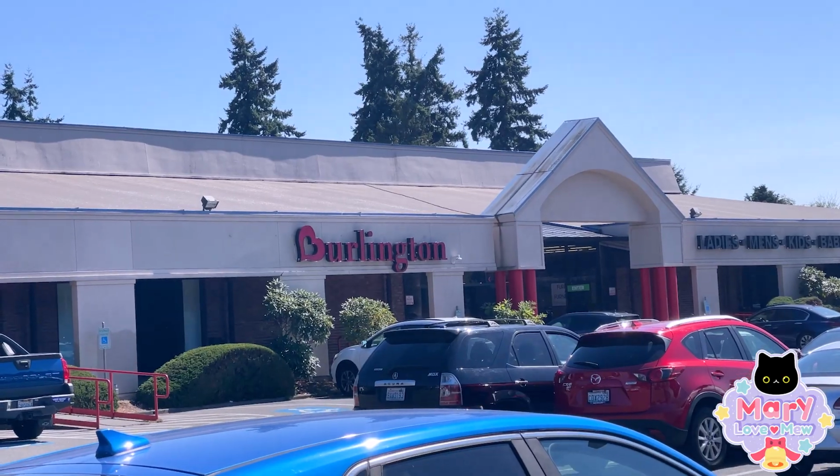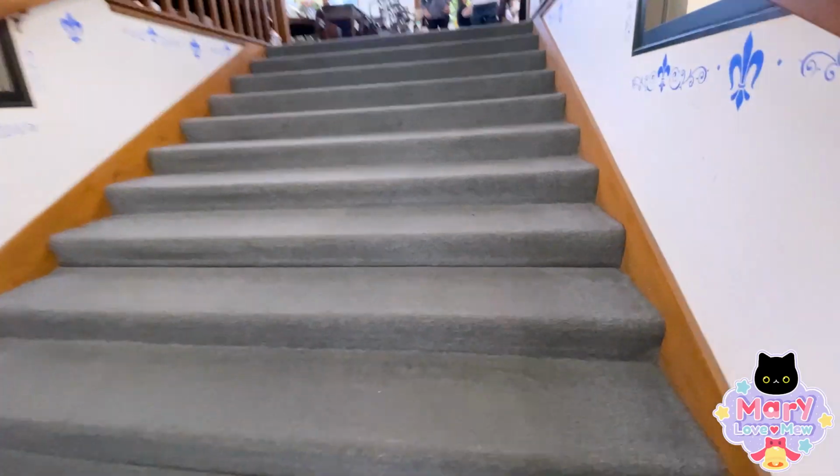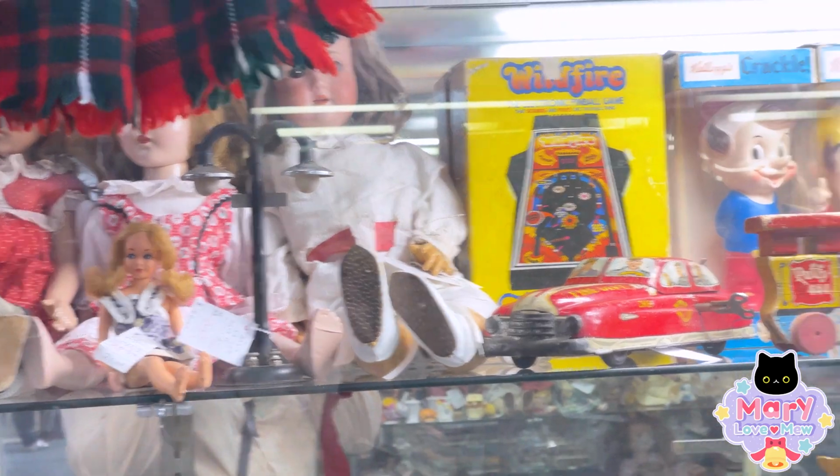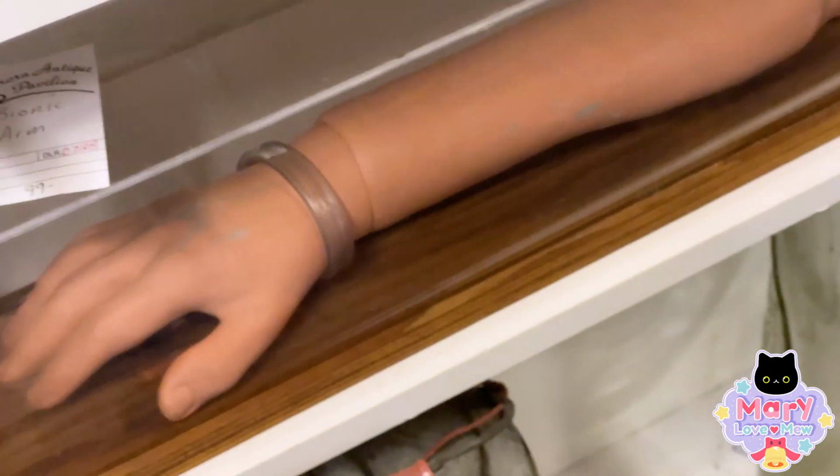Hidden away above a Burlington coat factory in Edmonds, Washington, is Aurora Antique Pavilion. An unassuming set of stairs leads you to an antique mall full of wonders, from historic to slightly horrifying.